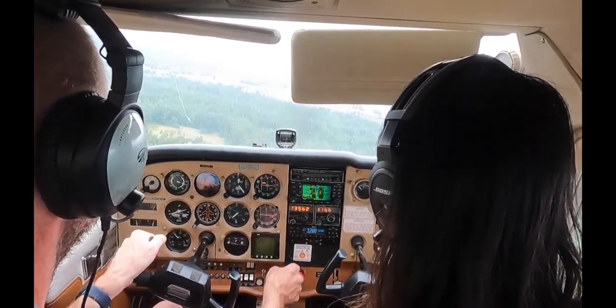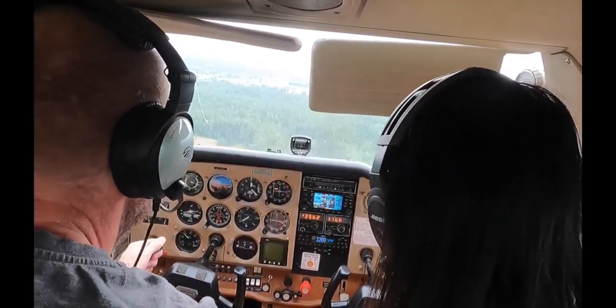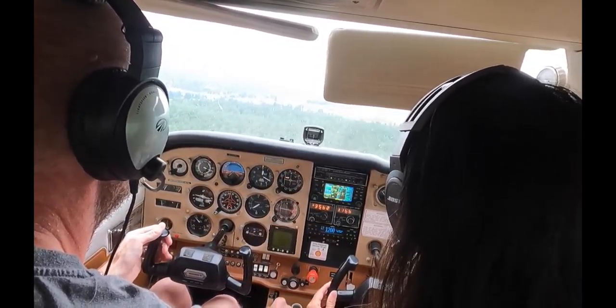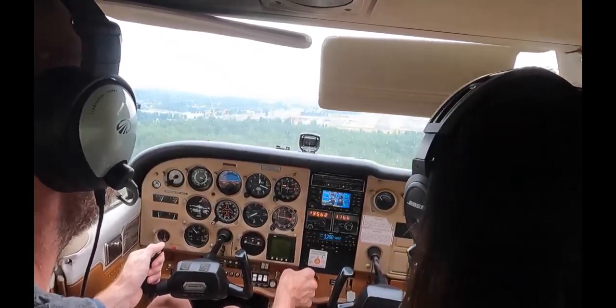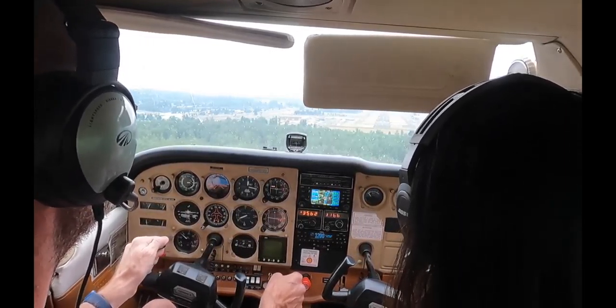Actually pretty smooth, right? Yeah. Okay, let go for a second. Trim. But so now you're just micromanaging, right? Okay. Like this is about how much control we want. Okay. And then as we get closer, we'll hold that nose wheel off. Okay. Remember, protect your nose wheel.